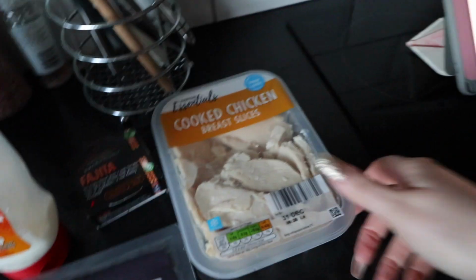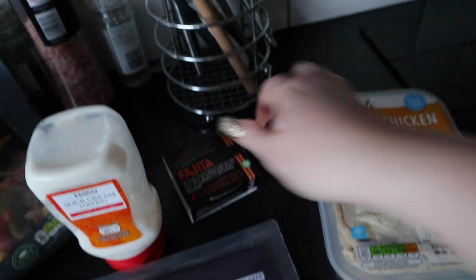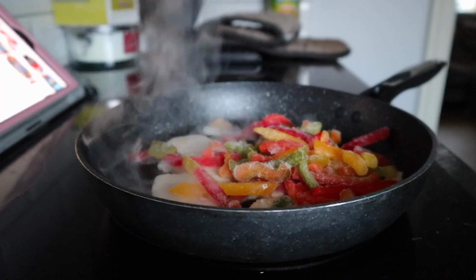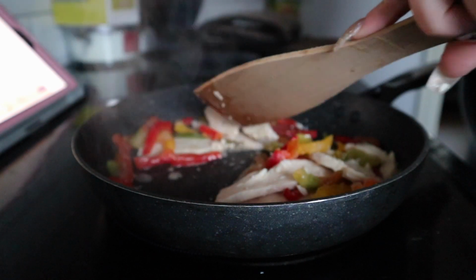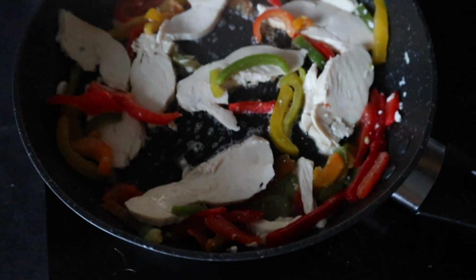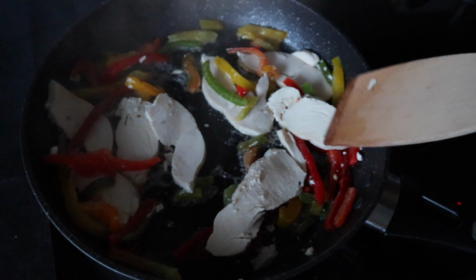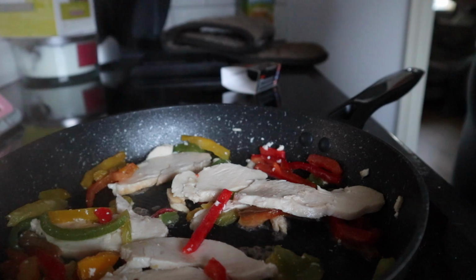So the first thing I'm going to be doing is I'm just going to put these in a pan and heat them through a little bit, and then I'm going to be adding the peppers in along with the fajita seasoning and season the chicken and the peppers. So as you can see, I've got the chicken and the peppers in there. I didn't really weigh the peppers. You probably should, but with it being speed food, I tend not to. I just pour in however much I fancy. So yeah, I'm going to add the fajita seasoning as well.